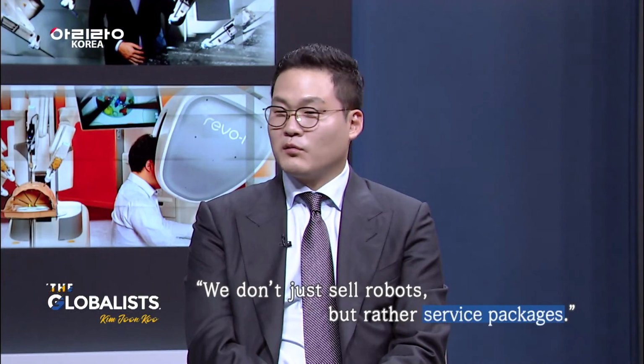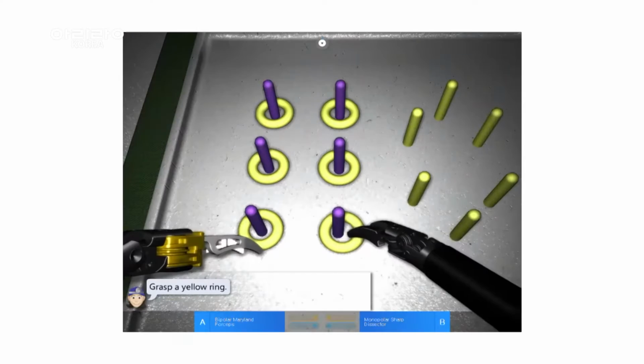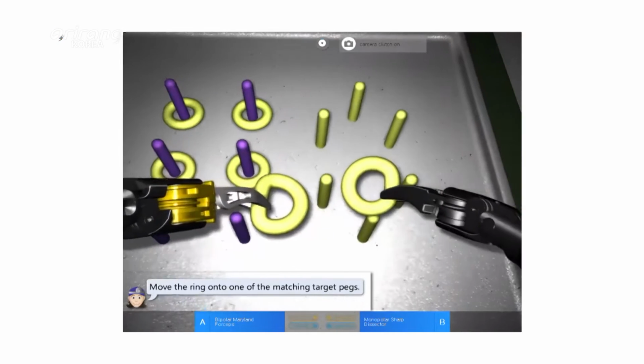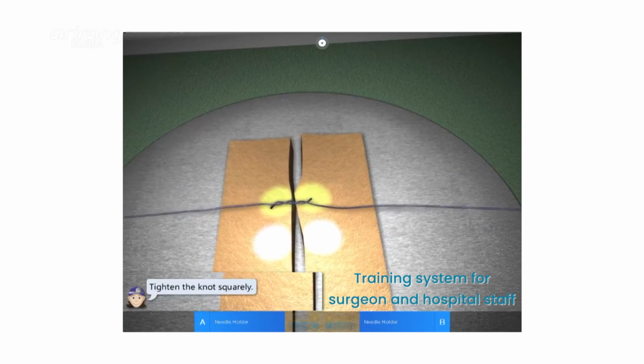Our differentiator with our competitors, setting aside the product itself, is that we don't just sell the robot. We provide a Revo surgical robot program. What that means is that our efforts with the hospitals and surgeons do not end with selling the robot. Greater, continuous efforts go in after selling the robot, meaning we provide training for the surgeons, assistants, and nurses, the whole medical staff team. Naturally, if a hospital decides to buy our robot, they're buying the program.